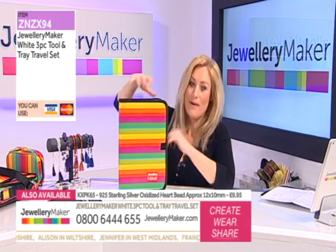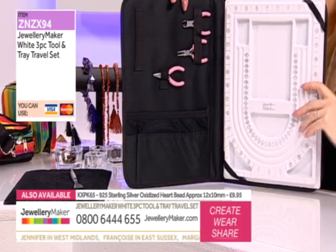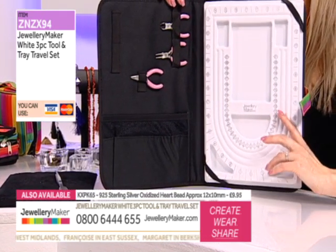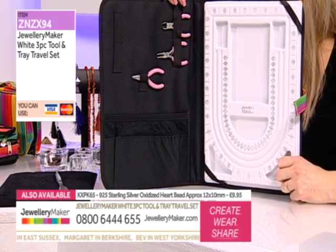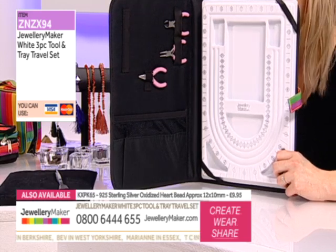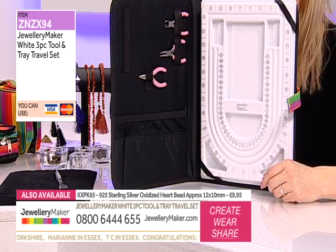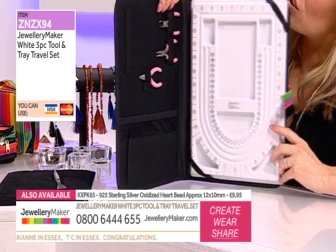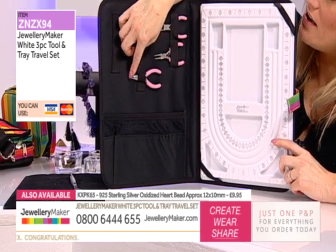If I open it up, adorable little tools. I love these tools. Look at them. They're little mini sizes. So great for travelling, great for youngsters as well. But at the same time, if you've got sort of dexterity issues, or if you're thinking, well, hang on a minute, they're not going to be comfortable to work with, absolutely they really are, because they still fit nice in the hand. But they're the smaller version of your cutters, your round nose pliers, and your flat nose. Is that right? Yeah, it's your basic starter kit, but smaller.